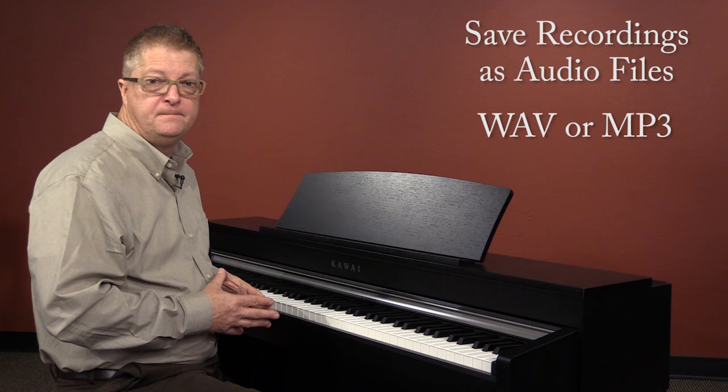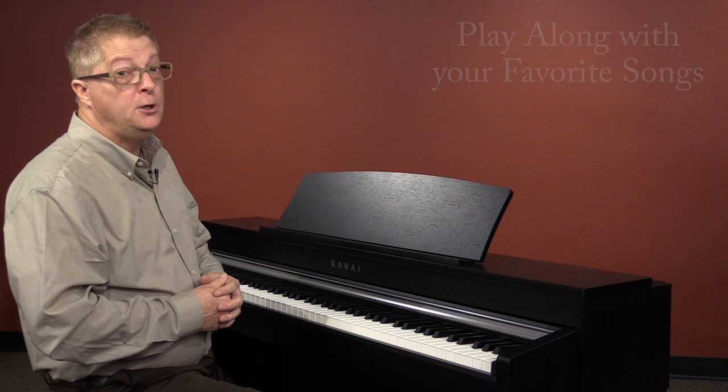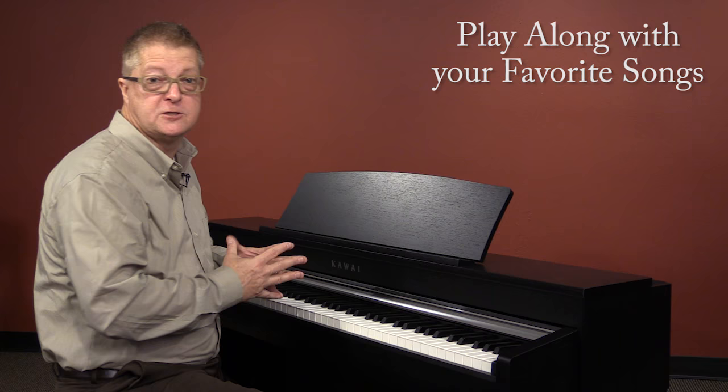Advantages of MP3 are that you can quickly and easily email to share with a friend or to a teacher for evaluation or to upload to social media. You can also play your favorite songs by any popular artist right through the piano sound system. All transport controls are here at your fingertips.